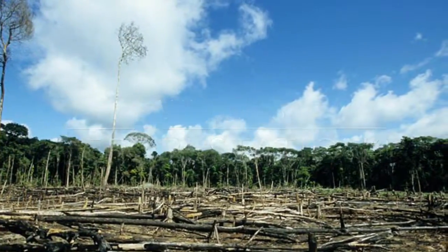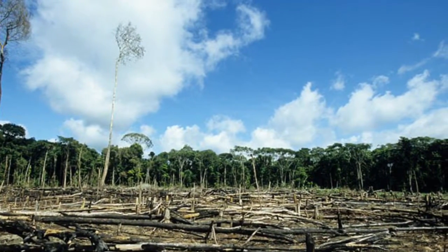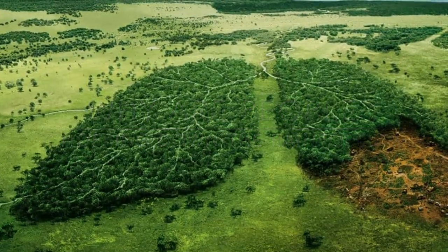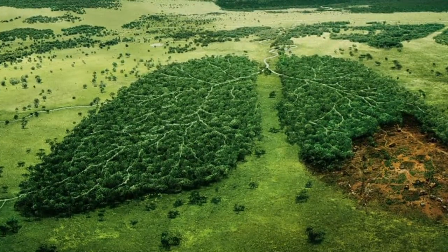What is deforestation? Deforestation is the clearing of trees, transforming a forest into cleared land. Why are people chopping down the rainforest? Here are the causes of deforestation: logging, ranching, miners, hydroelectric power, and people from the city.